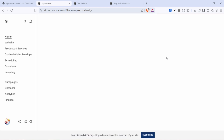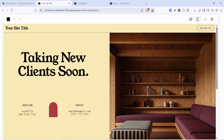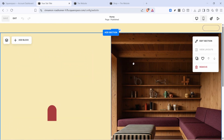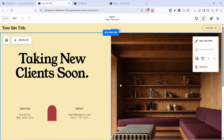At this point, you can edit the template and customize the site however you want. This is where you'll adjust text, images, sections, and overall design to make this second website different from the first one in your account. That's all it takes to create another website inside the same Squarespace account. As a helpful tip, make sure you keep each site clearly named in your dashboard so it's easy to tell them apart later when you're switching between them.